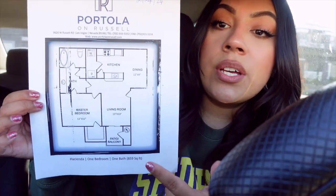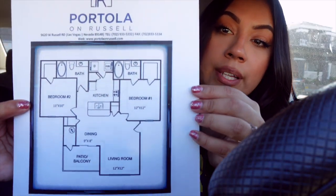So they do have a one bedroom as well. They have a one bedroom, one bathroom. It is 859 square feet and it's called the Hacienda. And this one is available on February the 24th and it's going for $1,549. It looks like this, you guys, that's the Hacienda one. Also, there is the Riviera, two bedroom, two bath, 1,038 square feet. And this one is going for $1,699, available February 24th. This is how the layout looks.